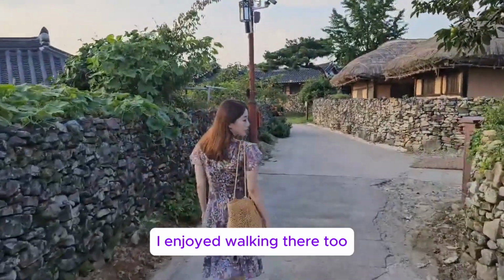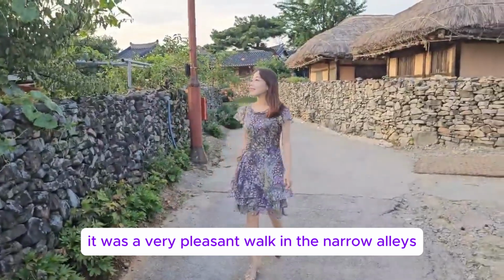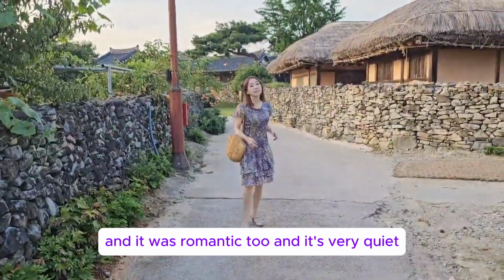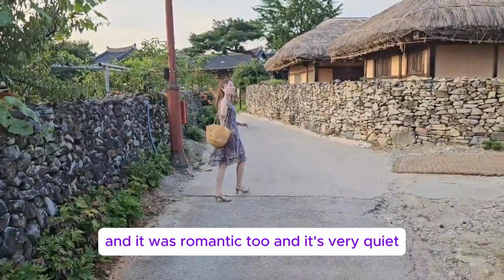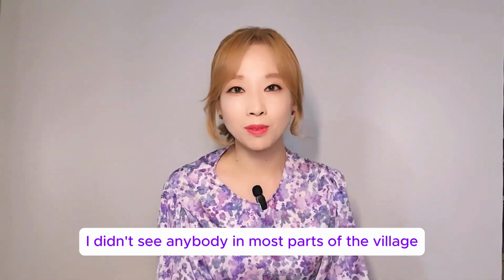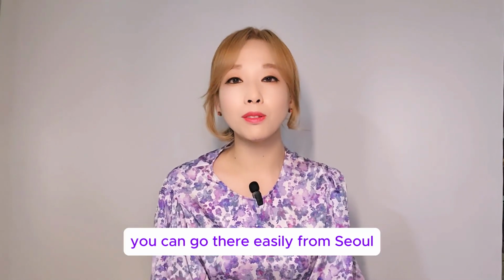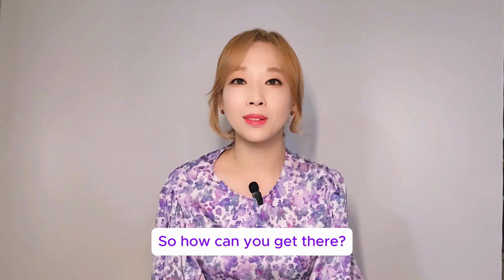I enjoyed walking there too. It was a very pleasant walk in the narrow alleys and it was romantic too. And it's very quiet. I didn't see anybody in most parts of the village. So if you have a chance, you can go there easily from Seoul. So how can you get there?